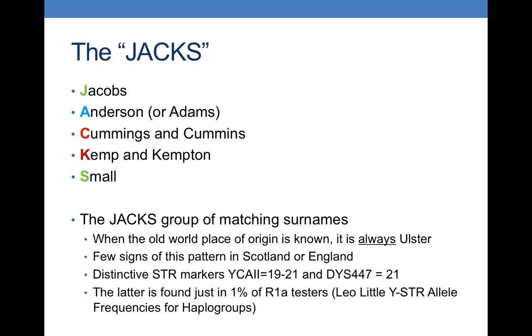And then our group of Cummings, Kemp and Jacobs all shared a very rare STR marker in common, DYS 447, value 21. It's very rare for anybody, actually, and of R1a people, only 1% or less, apparently, according to some surveys, have this particular marker. So two distinctive ones, one very rare, and matching on STRs in the STR test suggests this possibility here is something to explore further.